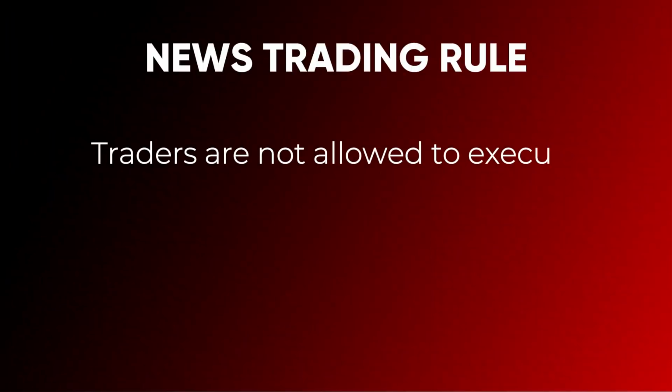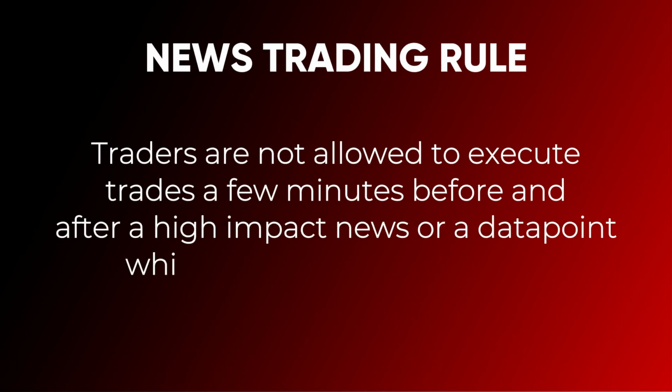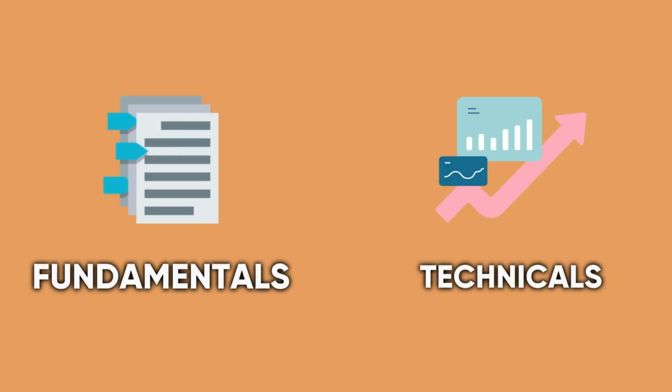Coming to the next rule, the news trading rule. It says that traders are not allowed to execute trades a few minutes before and after a high impact news or a data point which is about to be released. Now this one is pretty simple. If you're a trader who relies on fundamentals and bets on the outcomes of high impact data such as CPI, GDP, etc., then a restriction on news trading will completely make your strategy unusable in your funded account. So you should go with a prop firm which doesn't have any news trading restrictions.